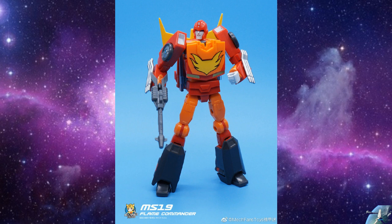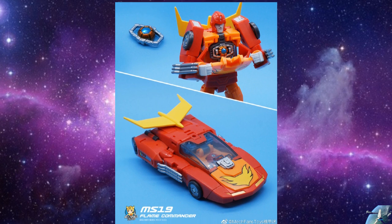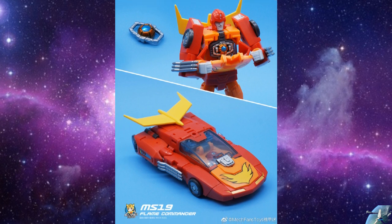This Flame Commander from McFan's Toys, this appears to be an original mold. It doesn't look a whole lot like the Papa Toys, but I always wondered if Papa Toys was part of the McFan's Toys conglomerate, and you know, that's still confusing, but I think it looks good. It has an opening chest compartment that holds the Matrix. It looks great. And you have two figures in one. I really like how you get Hot Rod and Rodimus.